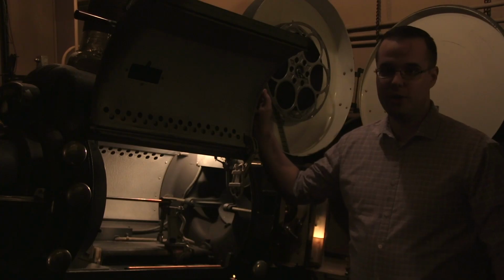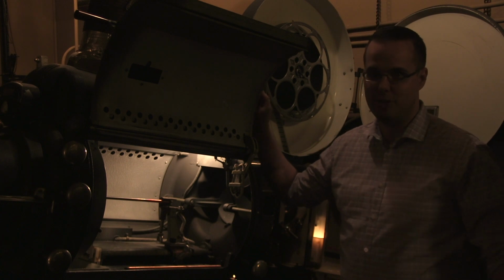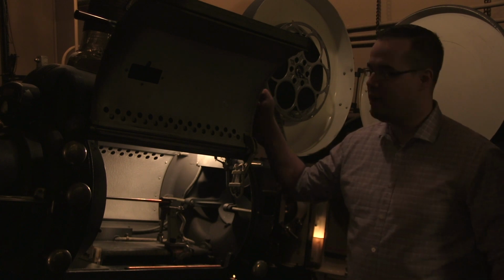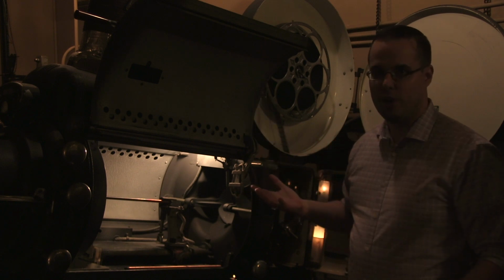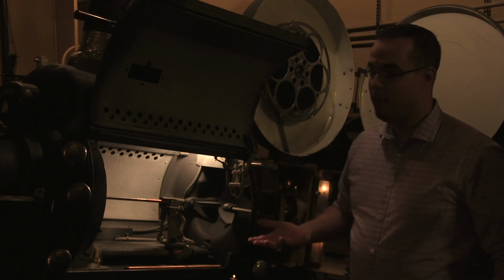When we got up here to the booth, what we found was that the booth was more or less being used for storage, which is actually kind of fantastic because the room was so packed full of storage, no one was able to get to this equipment. So when we removed everything that was stored in this room, what we found were projectors and projection equipment that had more or less been shut off by the last projectionist to use this booth on his way out the door.